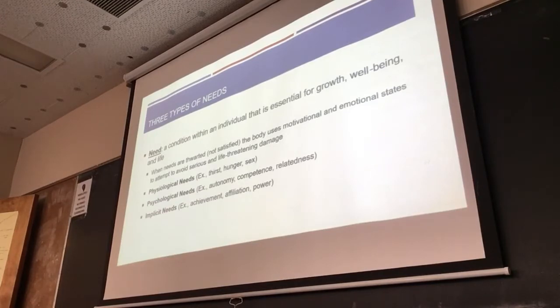So just for a review, what a need is. It is a condition within an individual, and this condition is essential for growth, both physiological and psychological, for well-being, and life. Also, really important for survival of the individual. So that is a need.